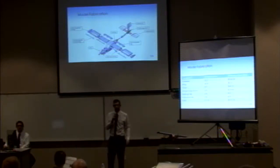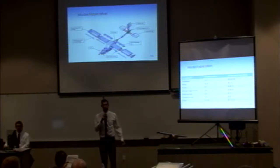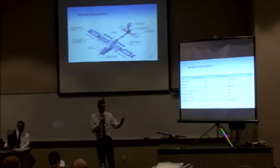On the secondary screen, you can see an estimation for the overall cost of the model. It was based off $5 per cubic inch with an estimated cost of $579. This is all preliminary cost.